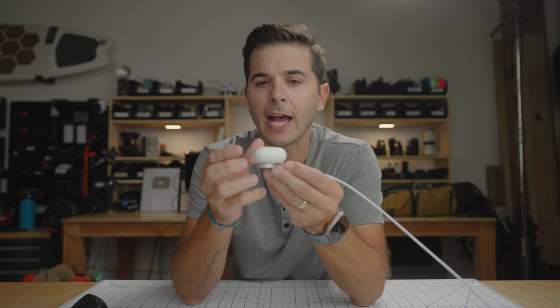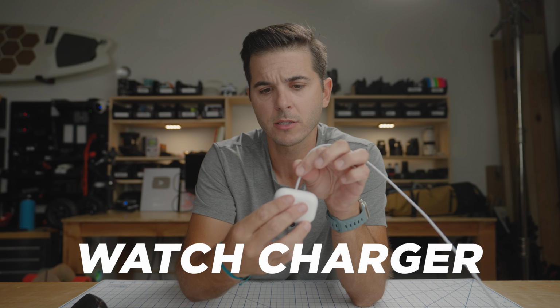And then I guess as a 5th thing on the case, the old Apple AirPod Pros could not charge on the Apple Watch charger. So if you had an Apple Watch charger with you, it could charge your watch, but only your watch. And now it can also charge your AirPods.